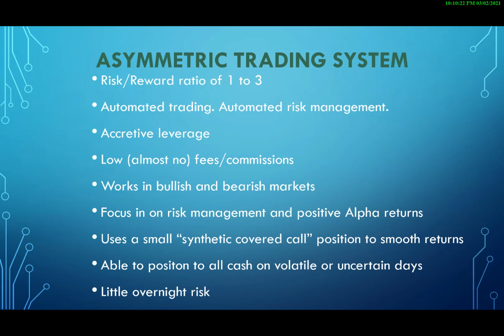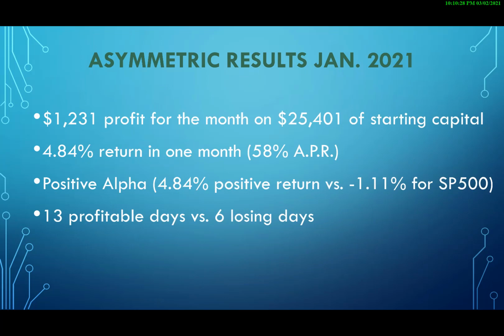And there is very little overnight risk. There is some. We do hold positions overnight, but it is somewhat minimized. So that's sort of the idea behind the program.